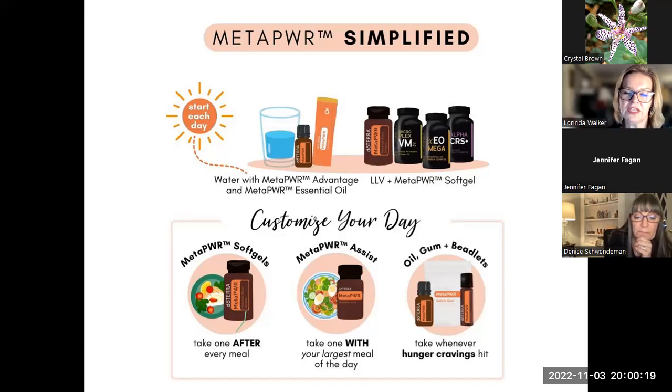And then you're going to take your Lifelong Vitality and your MetaPWR soft gel. I have to say that's probably one of my favorite parts of the system is the soft gel, because that's the thing that helps to suppress your appetite and really cut down on the sugar cravings and cravings for junk and just bad food in general. So for me, the soft gel has been amazing. I love the soft gel.